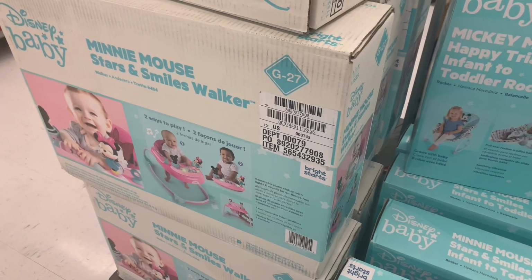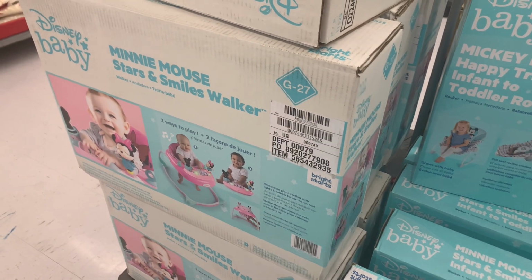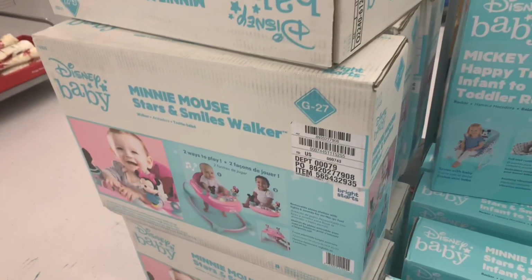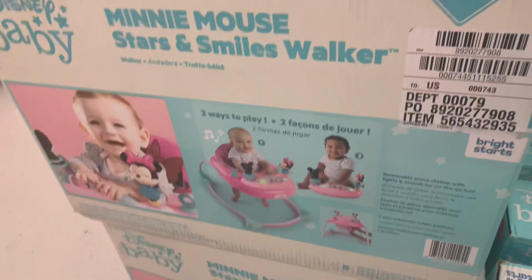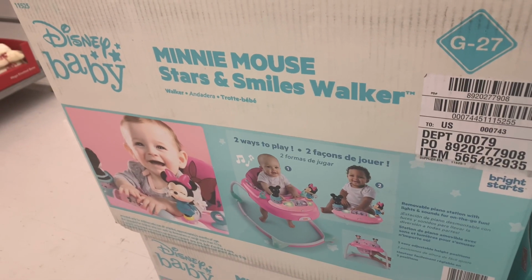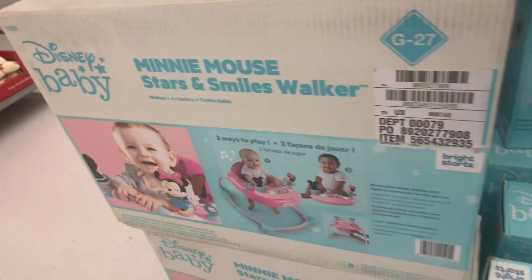They have the Disney Baby Minnie Mouse Stars and Smiles Walker. They had it for $50, but it's actually ringing up just $42. So check your stores, because it looks like the price might be coming down a bit. Seems like Disney is going to be discounted pretty early this season.